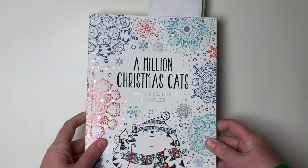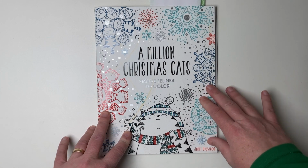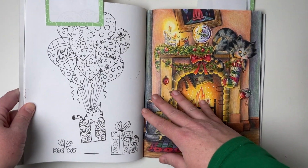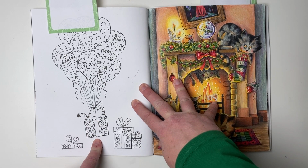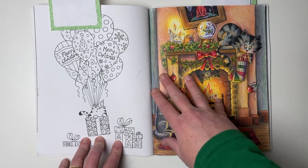And now we come to the actual Christmas books that I have. So those will have several pictures marked. I have A Million Christmas Cats by John Bigwood. And I marked a couple of pages. I have already colored a lot in this book, so it's getting difficult to find pages that I like. I like this one. It's a very simple one, so this could be a quick win for the busy Christmas season.